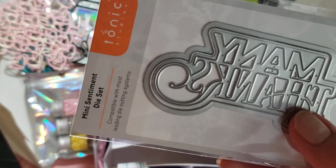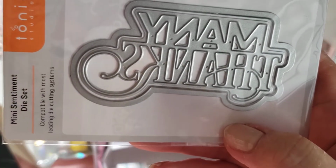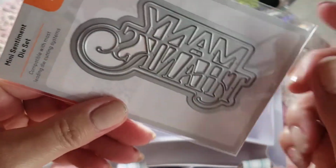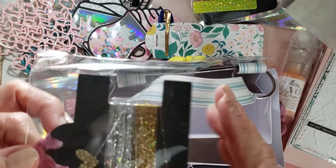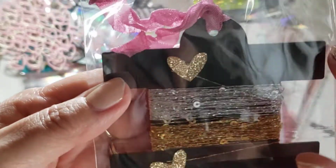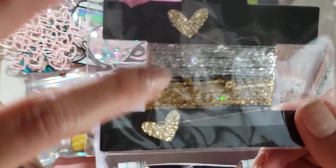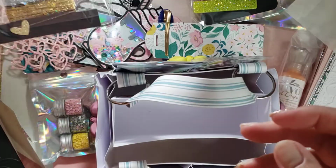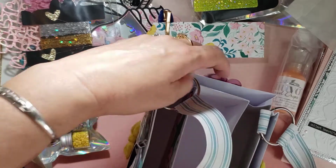All right, so Tonic Studio, she is mad crazy about Tonic Studio, and this says many thanks. And she makes beautiful, beautiful things with Tonic Studio dies. And then, oh, some of the trim. I love this little spool thing and the seam binding tape, and those cute little hearts are holding down the ends so they don't unravel. Great idea.